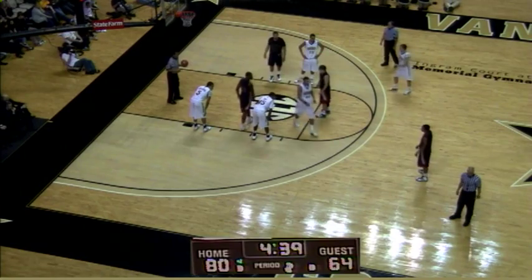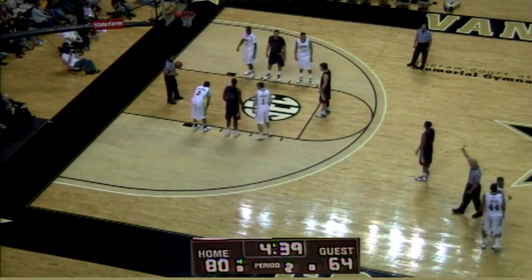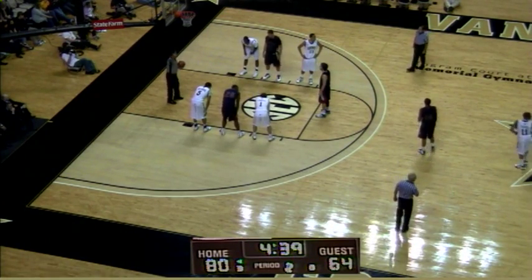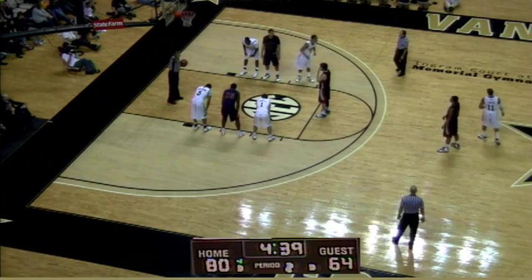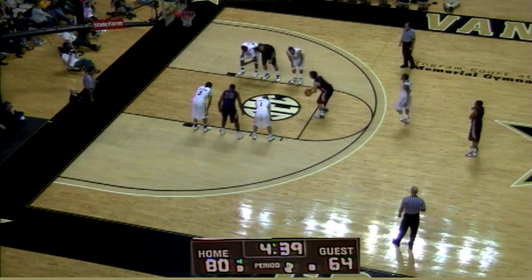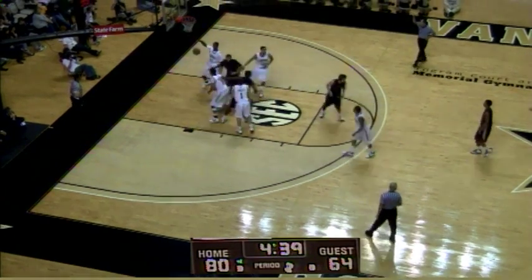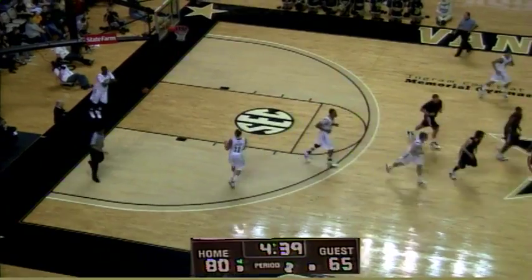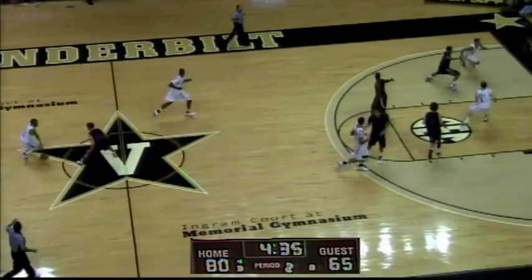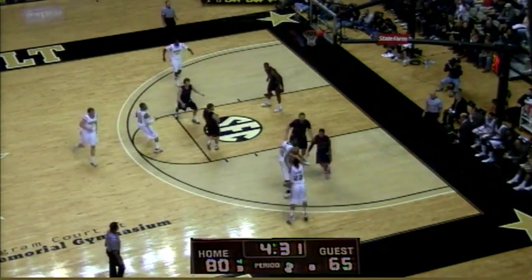Dellavedova at the line hits the first of two. Now you're in a position where potentially it's down to 15 with 4:39 left. Taylor will come out of the game. Fuller in. 80-64. Dellavedova, an 86% free throw shooter, got the second one as well. He's got 19, 13 in this second half. 80-65, the margin what it was at halftime. But it's been awfully eventful between then and now.